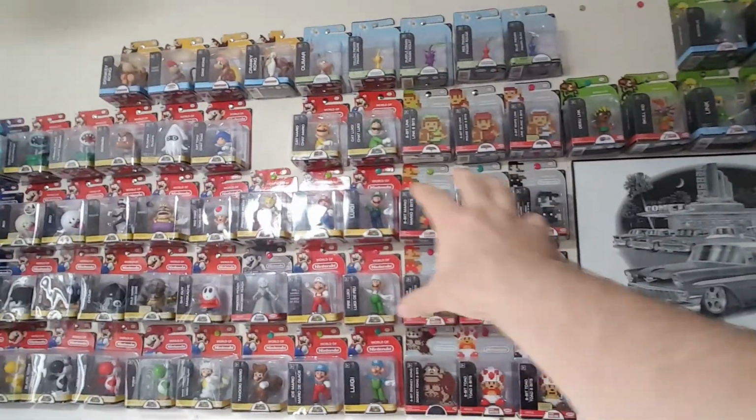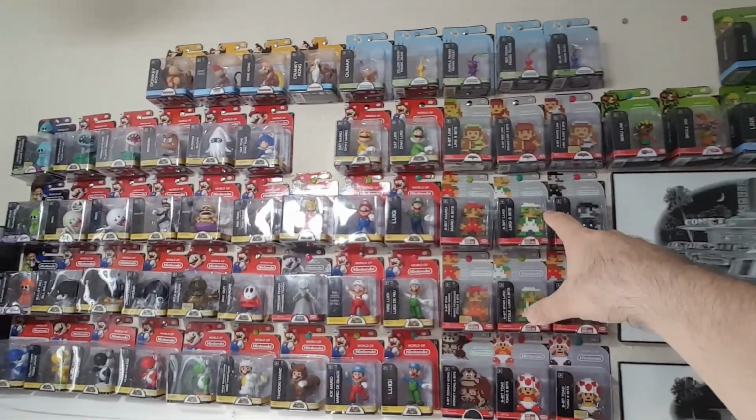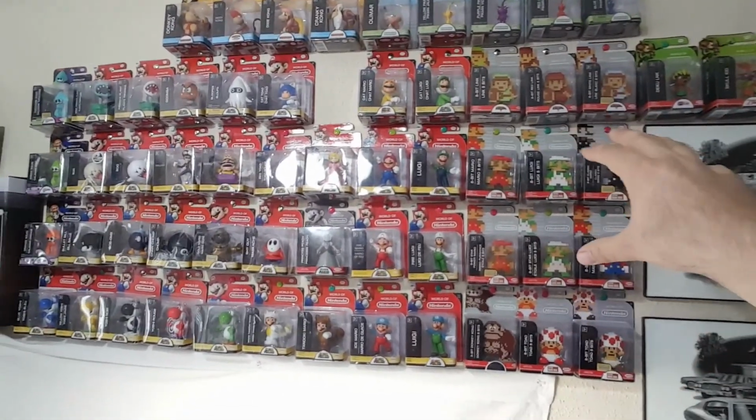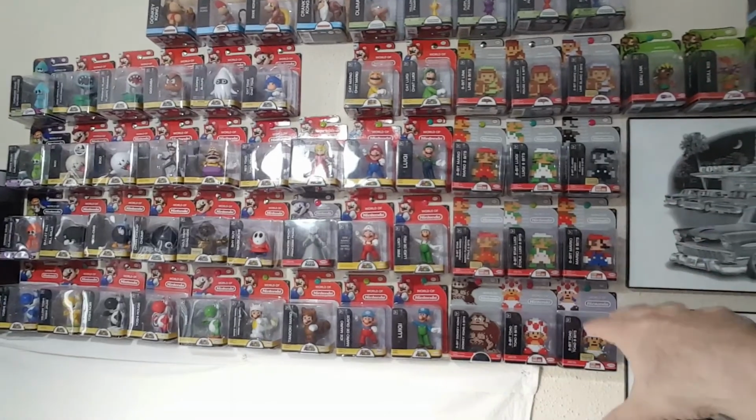I'm thinking I might compact it. Like, I've got it right now to where you can see all the cards above the bubbles. But what I'm thinking is I might compact it all and layer it so that the bubbles are all on top of each other. But I don't know. Let me know what you think. I haven't figured it out yet.